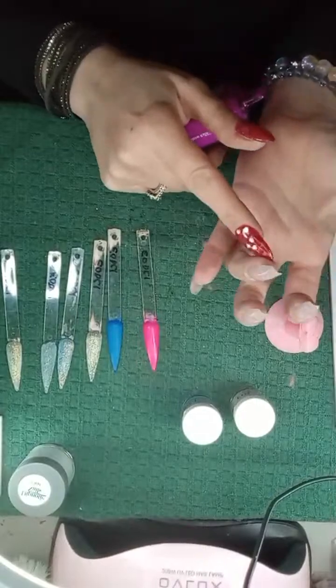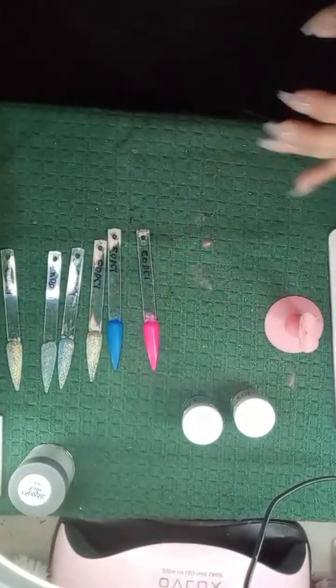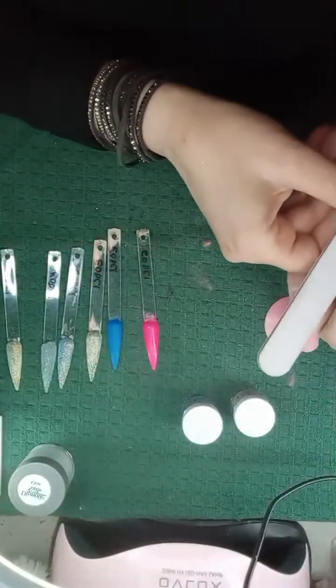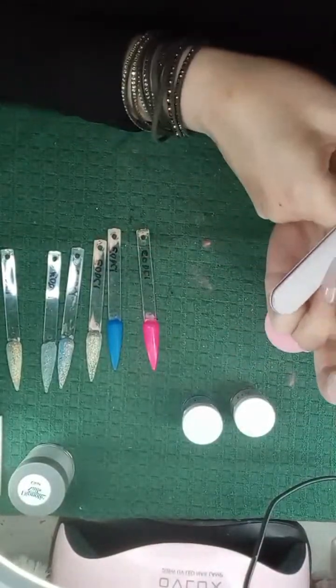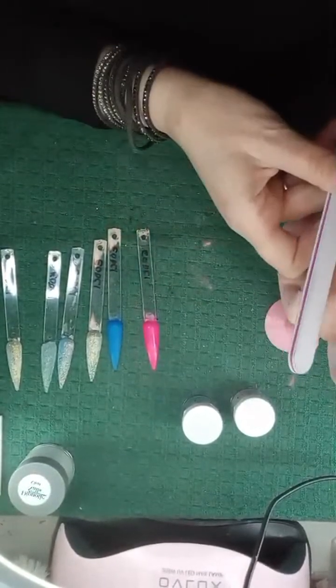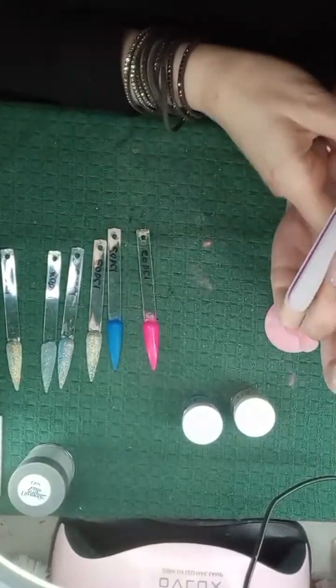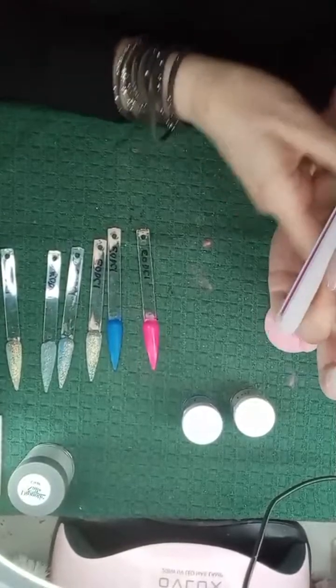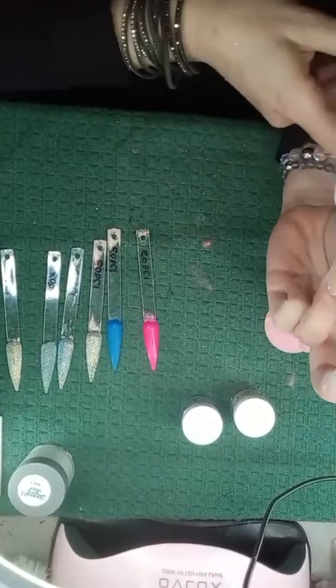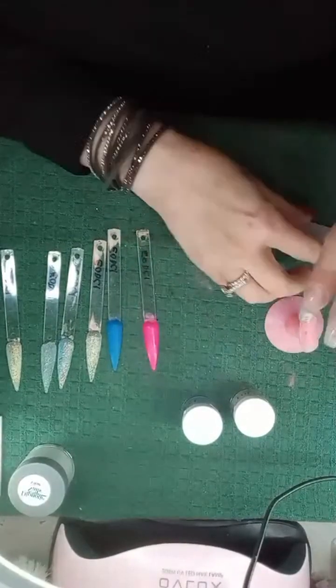I don't know what happened here, but there's like a little chunk missing out of my nail. This file is a good file, though. It's gritty, so I would not use this to buff my nails, but for shaping, it's good. All right, I smoothed that part out.